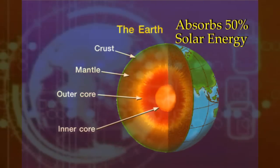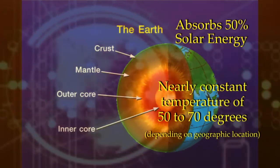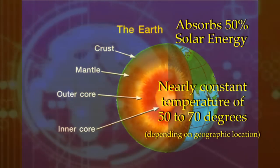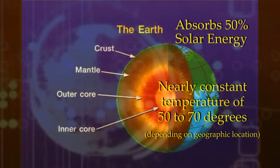The Earth absorbs almost 50% of all solar energy and remains a nearly constant temperature of 50 to 70 degrees Fahrenheit, depending on your geographical location. Working with an underground loop system, for instance, a geothermal unit utilizes this constant temperature to exchange energy between your home and the Earth as needed for heating and cooling.